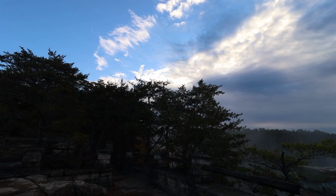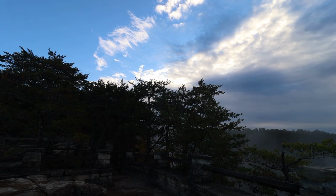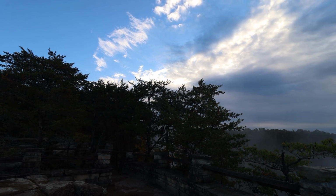The clouds are actually breaking up over here, and there's some gorgeous blue sky and some really nice clouds illuminating with some sunlight. So I'm going to stick around for a few more minutes, see if those are going to break up a little bit more. It is only, what time is it? It is only 20 after 8 right now, so we've got plenty of time to hang around and see what's going on.